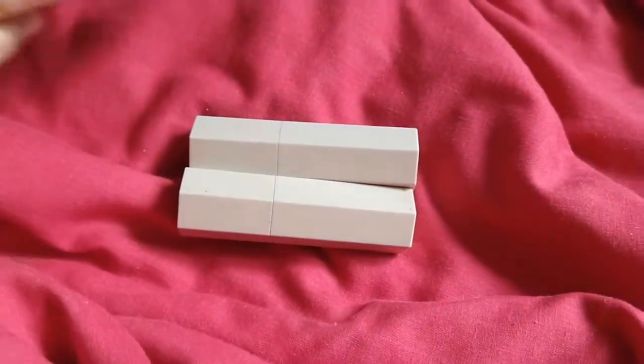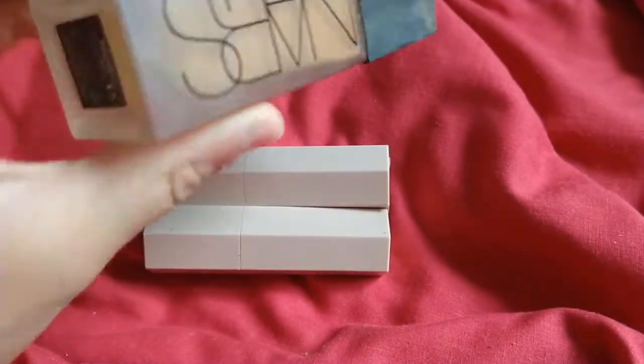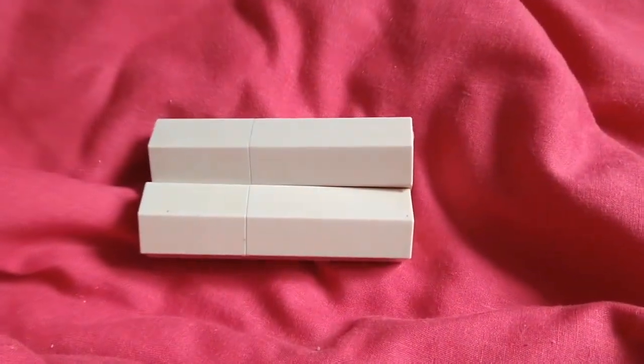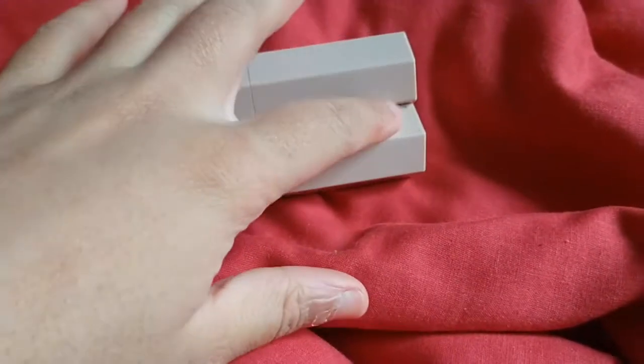Oh, I forgot to mention with these, I apply them with my fingers. With the foundation you have to buff it in with a brush, so with that one I use a kabuki brush. I should have mentioned that before. But these I blend out with my fingers, and I absolutely love them.